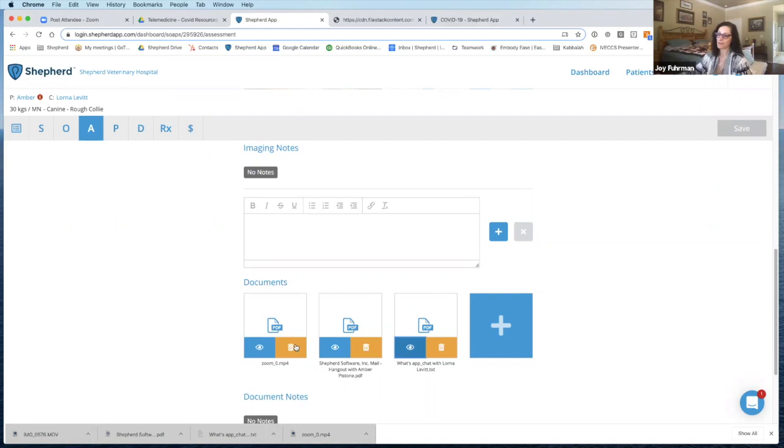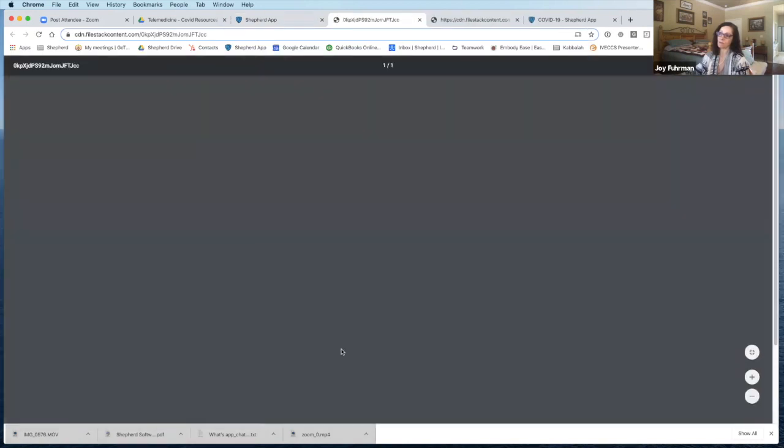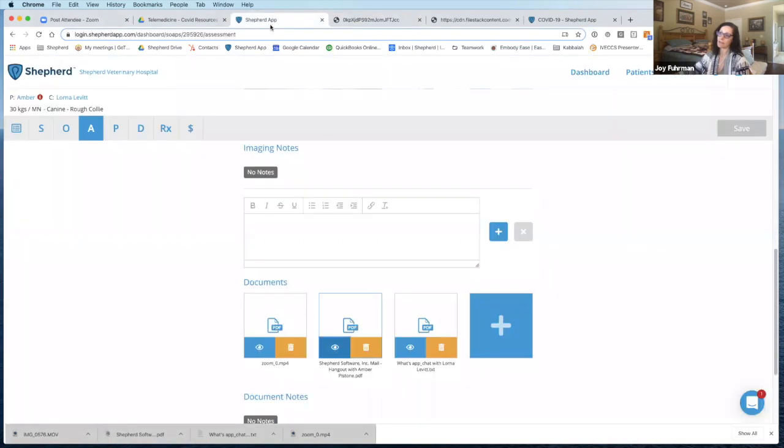You can store an entire file. This is a video file. That can be stored. An audio file can also be captured. This was, as I said, a PDF that came out of Google Hangouts. So you can have, in addition to your own medical record, the raw data stored from that actual telemedicine consult.